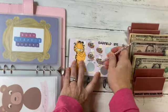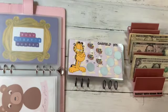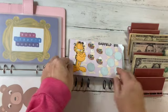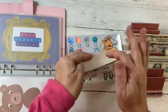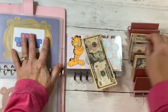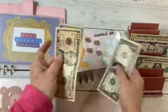6 and 10, 16. Woo-woo. That's a good one. All right. And let's see. If you get, if she has this book still, I can't remember. I haven't been in her shop for a while. $16, you can put it right in here and just tuck it in here. I'm actually just putting it in here to keep it all together with all my other money. Okay, $16.